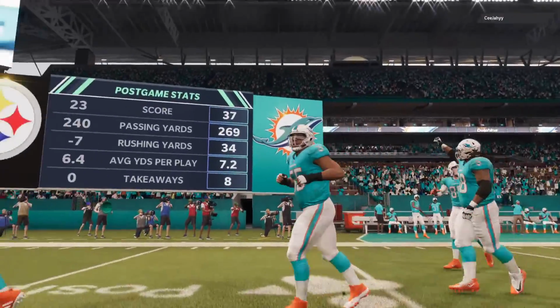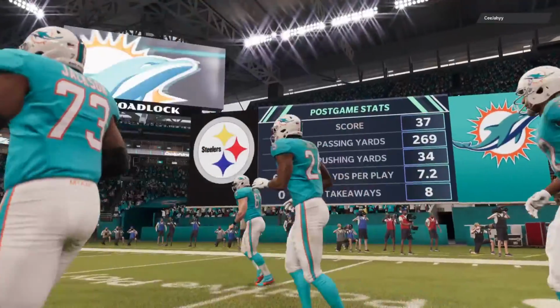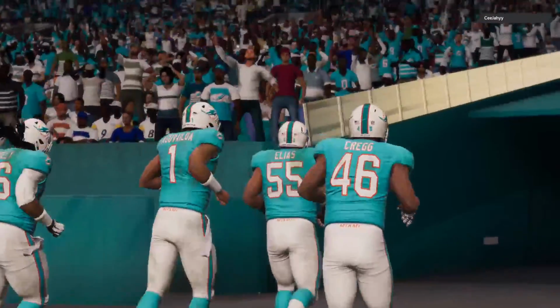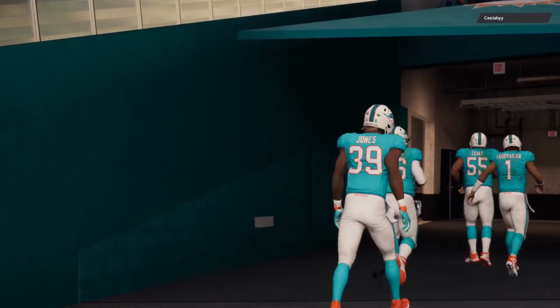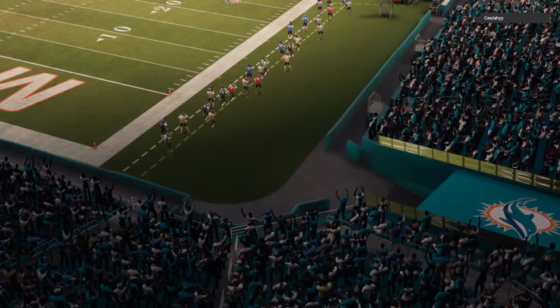So for Miami, they keep pace in the playoff race as they move to 8-3 on the year. And they will hit the road next week to take on the Indianapolis Colts. Meanwhile, for Pittsburgh, we'll see how this affects their playoff standing as they fall to 7-4 now on the year. And they'll be back home next week for a date with the New York Jets.